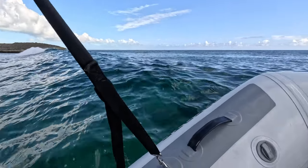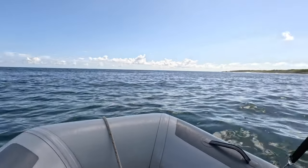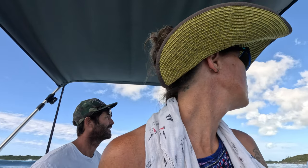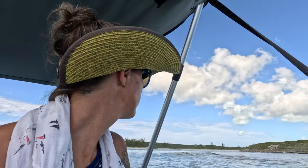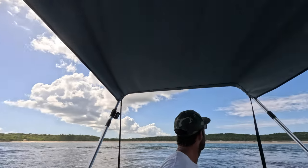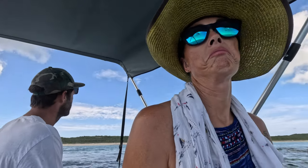Not a fan. Please, I do not want to get washed ashore right now. I'm wearing a dress. I don't want to lose my hat. I'm looking for a keyhole to this reef here. I know I saw one on Google Earth. Well, right now you're going over shallow reef. So, let's just go back to the boat.